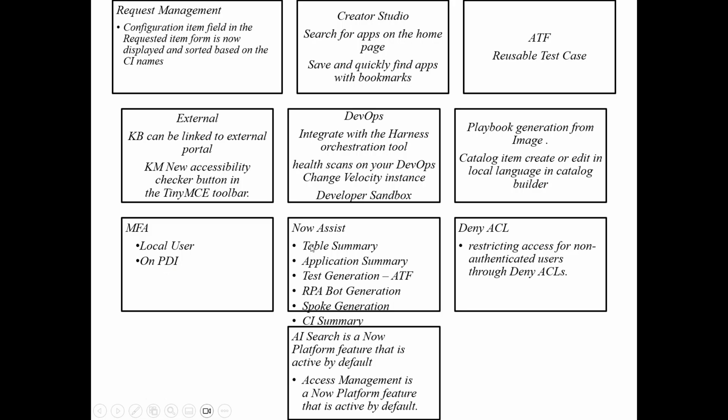Now, from Now Assist, a lot of things are coming. Definitely, Now Assist can help us with table summary, application summary, test generation, RPA bot spoke generation, and even a CI summary, which includes the number of incidents, the discovery sources, its main attributes, and all those things.